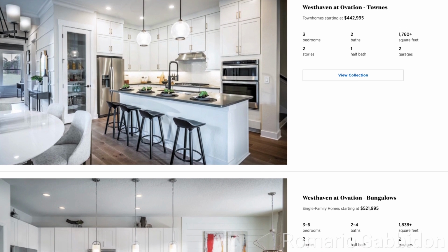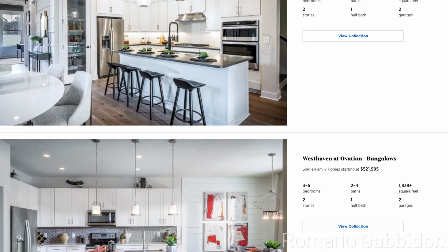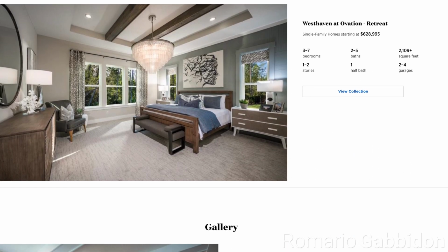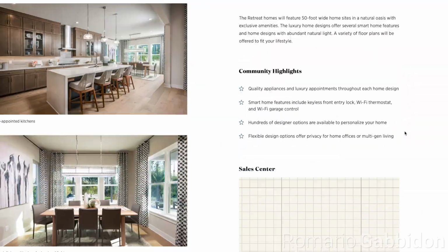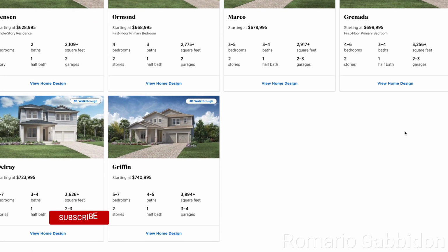With right now, what they're offering in West Haven at Ovation is everything, much like the North Lake at Ovation, which is going to be townhomes, rear load bungalow styled homes, and the front load more of the larger homes as well. And so you're really looking anywhere from the 5 all the way up to $1 million, if not more. And again, that's going to heavily depend on what you get and also how you option out what you get. But if you're looking for a nice community by a great builder in an area that you love, if you're watching this video, I would assume you're looking in the Horizon West area. This community is certainly one that we should be paying attention to.